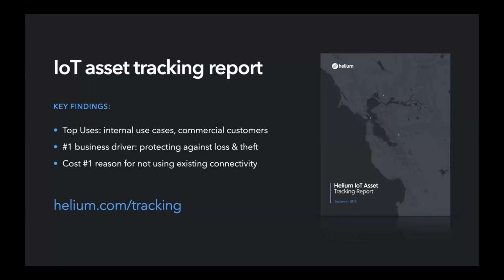And for those participants who are not using any existing connectivity but are interested in asset tracking, cost was the number one reason for them to hold off.